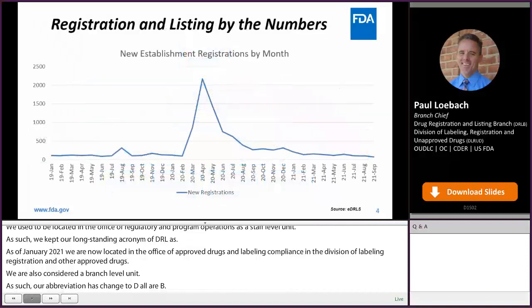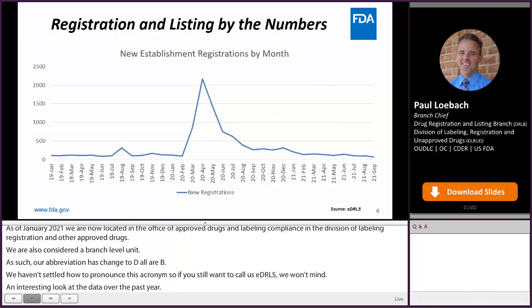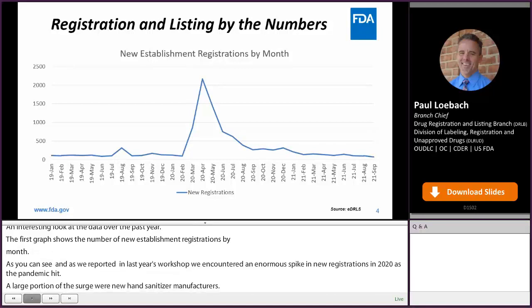Now, an interesting look at the registration and listing data over the past year. The first graph shows the number of new establishment registrations by month. As you can see, and as we reported in last year's workshop, we encountered an enormous spike in new registrations in 2020 as the pandemic hit. A large portion of this surge were new hand sanitizer manufacturers. Although the number trended downward for the rest of the year and into this year, we only recently reached pre-pandemic levels of new registration activity.